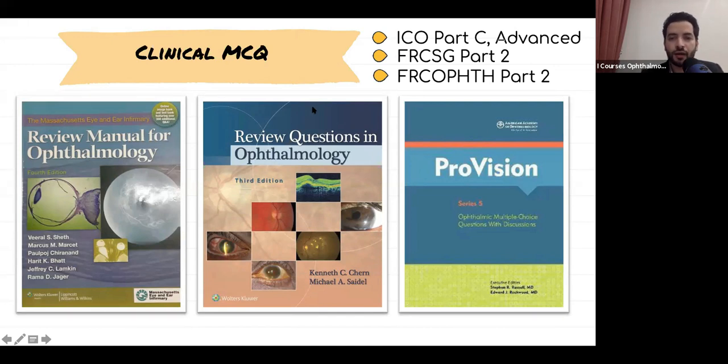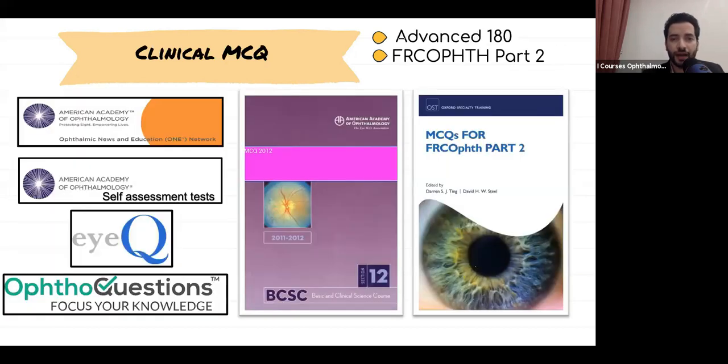But actually, in recent years, I can see that these books are not well recommended, or not very effective in targeting the current exams. So what is the trend now, or what are the best study sources to practice clinical MCQs? It will be the whole series of the American Academy, like the American Academy OKAP questions and Ophthalmic News and Education. These have about 200 questions in each chapter or section. And the American Academy of Ophthalmology self-assessment tests, again with about 200 questions in each section. And online questions here are very effective, like iDocs and others. These questions are very effective in the current exams, especially for the Advanced exam and FRCOphth Part 2.